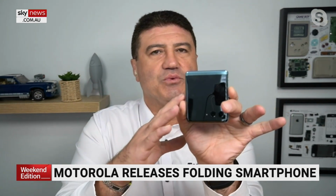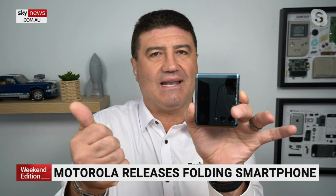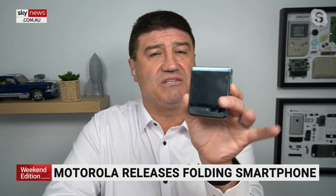Really, this release, it's not due out till July, but what this is going to do, it's really going to energize that market. We've already seen the Samsung Galaxy Z flip phones. We already saw the Oppo Find N2 flip. This is the latest in that market. Samsung in the next couple of months are also going to release the 5th generation of their folding device.